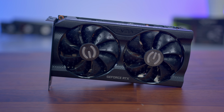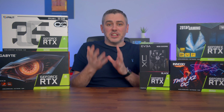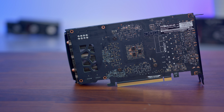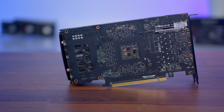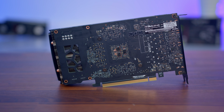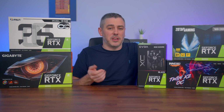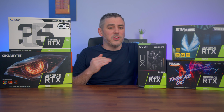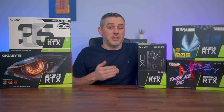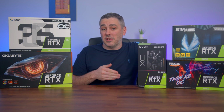Where does it excel and what leads it to be the 6500 XT killer? And more importantly, from a spec standpoint, does it even make sense for the price of $249, making it $50 more than AMD? So to start with, it comes with 2560 CUDA cores, which in all honesty is a nice little bump up from the 1920 that the RTX 2060 had and the 2176 that the 2060 Super had.